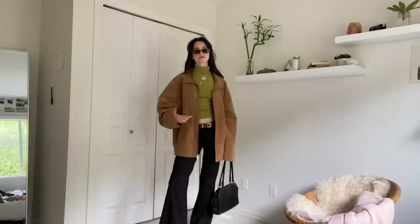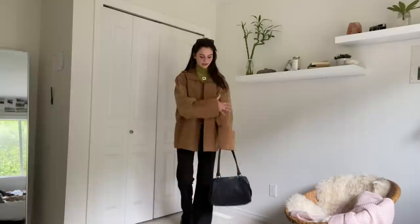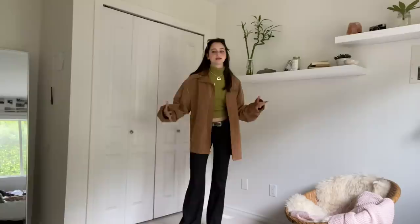So pairing a turtleneck with an oversized jacket and then some flared pants looks really cute. I really like it. I think the flared pants are good because the top is bigger, but then this is more fitted and then it's flared out again at the bottom. So it gives a good little match. Or you could just wear completely baggy and then baggy, it's up to you.